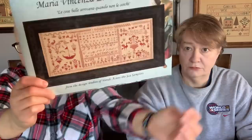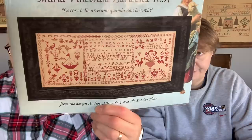Mistake. Okay. And then here, I pulled out the pattern. This is what the pattern's for. It's beautiful. I love the long horizontal piece. It's a pretty good size. I think it's all cross-stitch. There's nothing crazy going on. No funny business. So, it's beautiful.